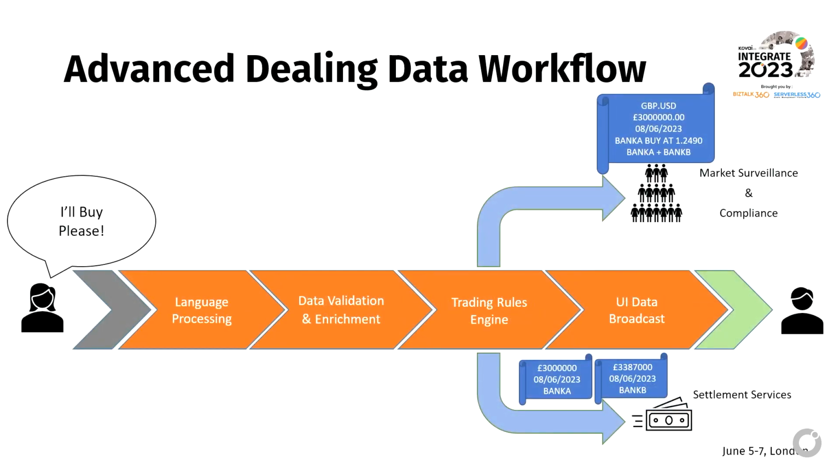When you actually agree a trade, there are a whole series of flows that then kick in to make sure that regulators and other people are aware of the kind of activity that's just happened. These messages need to be sent to surveillance teams, to compliance teams. They also need to be persisted and auditable. As well as that, we also have to actually tell customers' own payment and settlement systems, you need to send $3 million to this account on this date. So clearly the data that's sent is very important. Bad things happen if anything goes wrong.